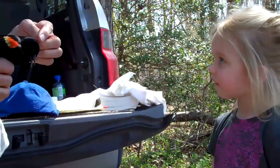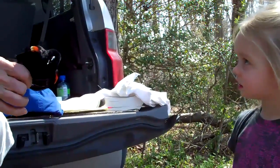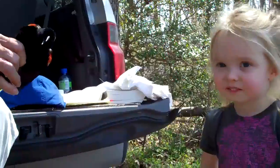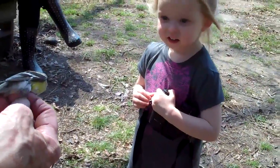It's called a red-winged blackbird. Red-winged blackbird. Makes sense, doesn't it? That's easy enough, isn't it? Look at him. He's so yellow. He is yellow.